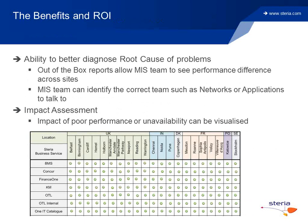So the team can actually diagnose the underlying issue much more quickly and also get a better idea of the impact of a problem. With the grid layout, it's very easy to see at a glance whether it's an application issue or a network issue. And they can also see whether there's more than one site impacted or whether a site has lost access to a number of applications.